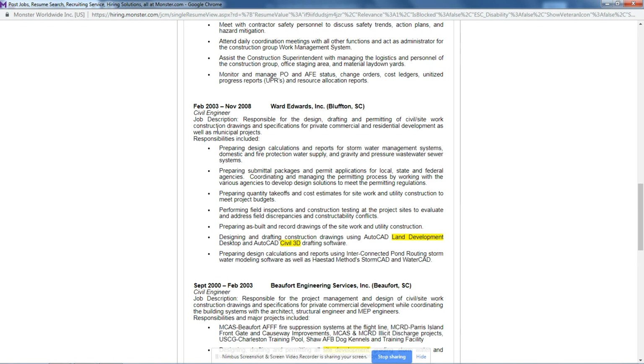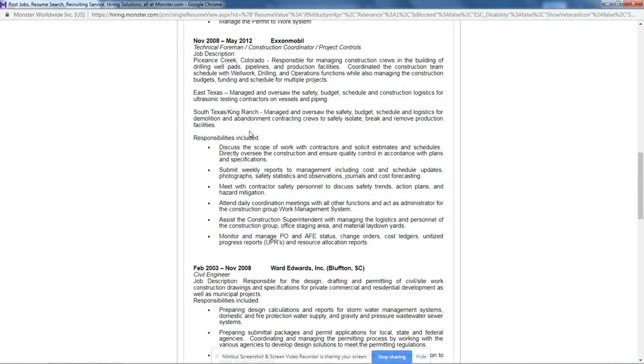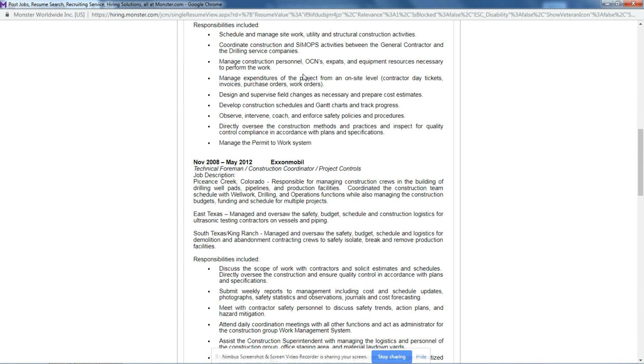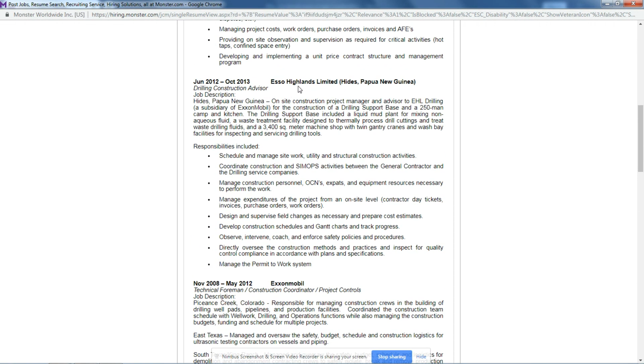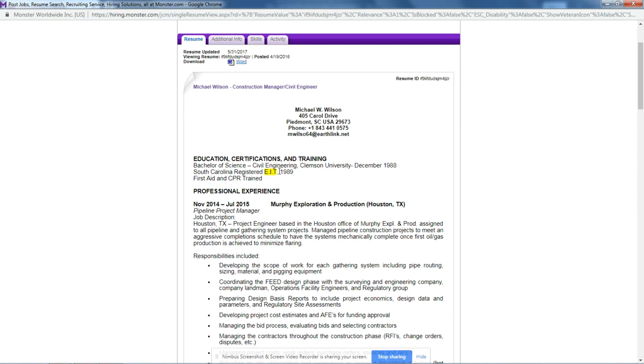You have a man over here that looks like he was a civil engineer. He did it for 5 years, from 2003 to 2008, about 10 years ago. Then he started working as a foreman for Exxon. Obviously takes him away from the field and continues on. Here he's working in Papua New Guinea. How exotic. I wonder if that's any prettier than Greenville, South Carolina. And, well, it looks like we have a slightly older resume. I wonder what he's been up to.